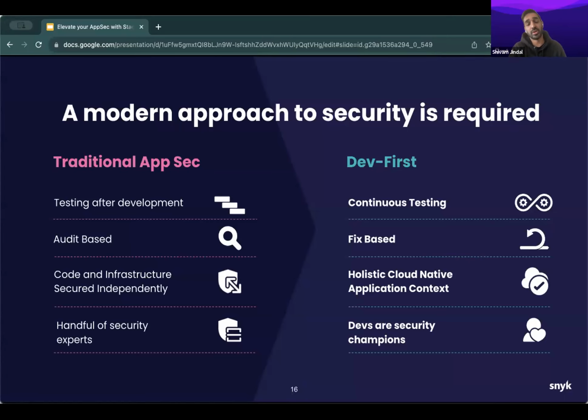Snyk is focused on a couple of key pillars, right? The first being continuous testing. So integrating in every single way that is possible allows you to quickly and early on identify new ways that vulnerabilities can be added into your application. Being very fix-based. So again, it's not just about knowing all the different vulnerabilities that you have. That's certainly great. It's always good to know what risk you have, but then also knowing how to fix that and making it easy to consume for developers is key there.